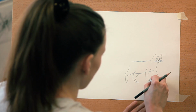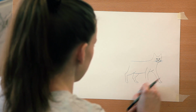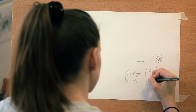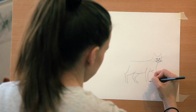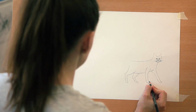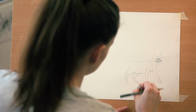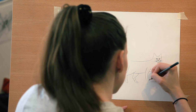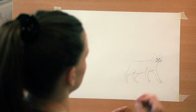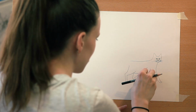So we can now just double check what do we think works. I think all of these legs work apart from this weird, it almost looks like it's got a broken leg. So I'm just going to revisit that leg and I'm going to come down to the bottom and just give more of a toe. You know what? I'm going to change my mind again. Just a little bit more gentle, that curve.